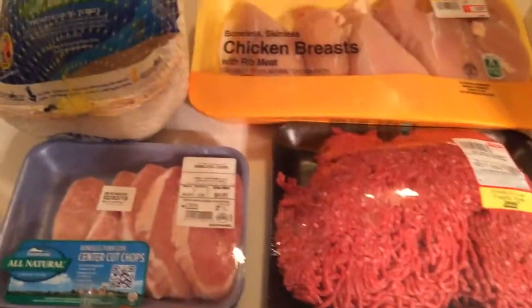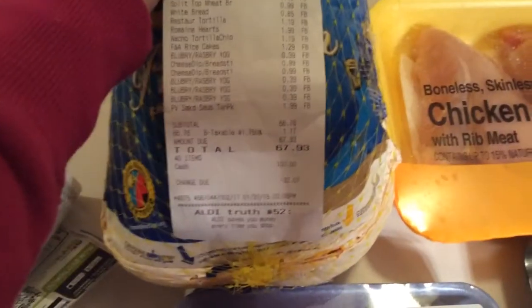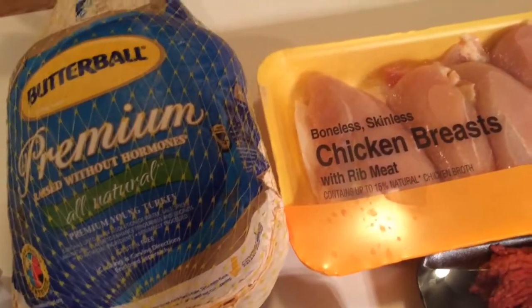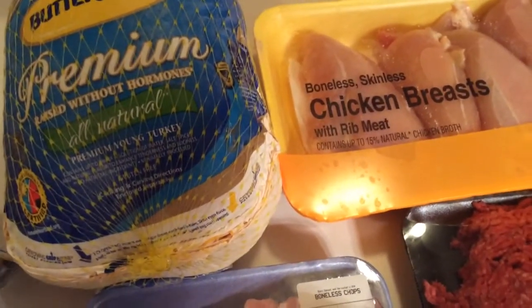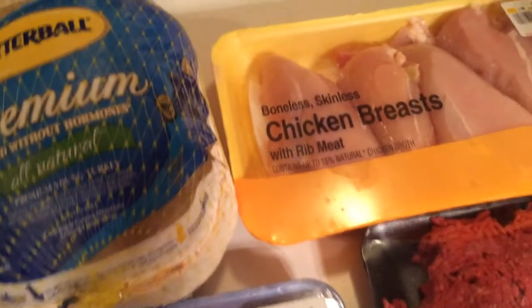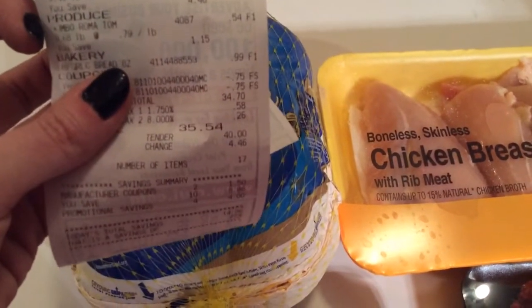So that's kind of everything that I have to show you guys as far as my haul. I have the receipts here, the proof to show you. So this is my first trip. That is not my first trip. Let me get my first trip for you. Aldi was $67.93. Then I headed to Walmart. Walmart was $82.23. And then we headed to Target, which came to $38.14. And finally, Jewel was the last stop, which was $35.54.